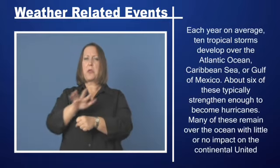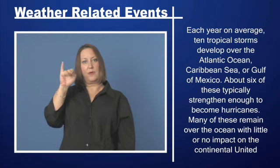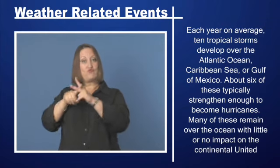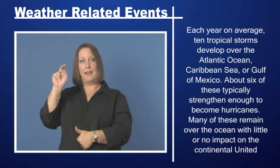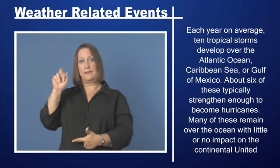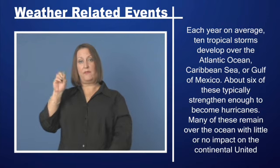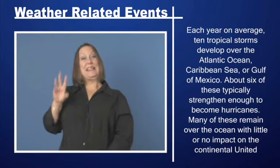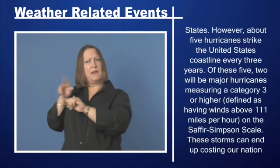Each year, on average, 10 tropical storms develop over the Atlantic Ocean, Caribbean Sea, or Gulf of Mexico. About 6 of these typically strengthen enough to become hurricanes. Many of these remain over the ocean with little or no impact on the continental United States.